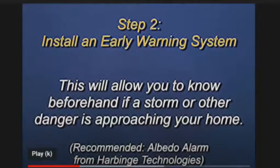Yes, recommended albedo alarm from Harbinge Technologies, the people who made this. So far, so good.